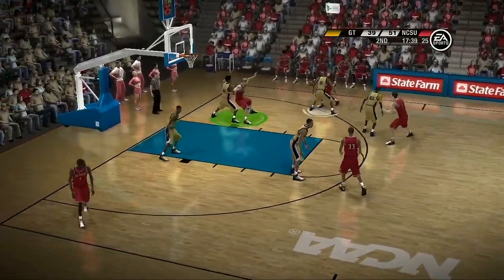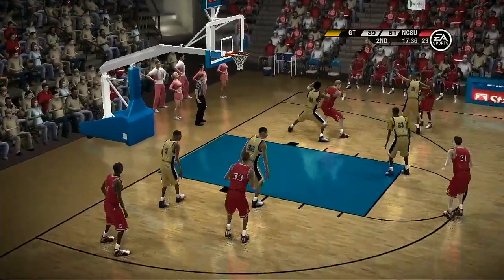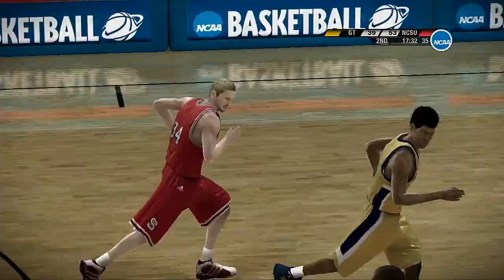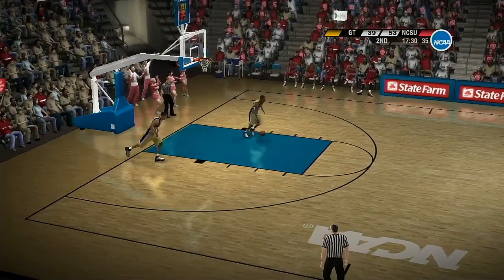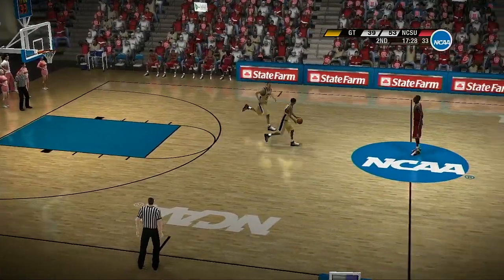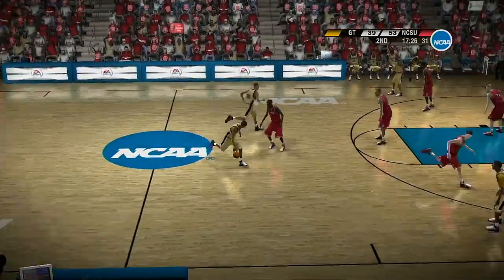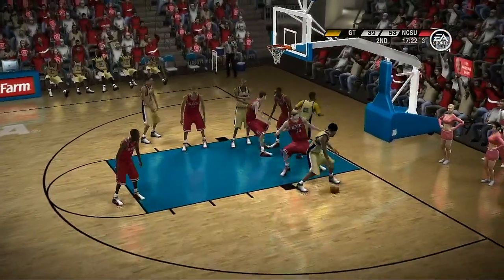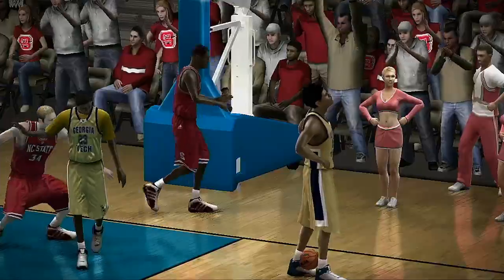Defender knocked the ball loose, but the offense got it back. Puts it on the floor and up and under. NC State are doing a nice job of pulling a solid run together here. Yeah, they're really starting to click on offense.